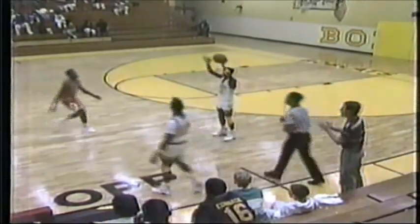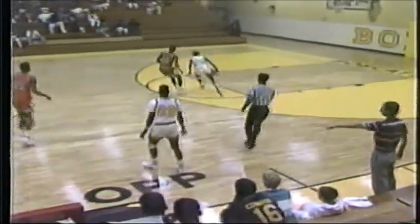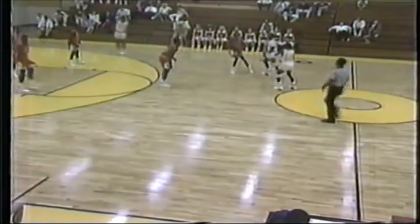Bobcats up by 4, and Troy putting a lot of pressure on the Bobcats now. Full court pressure, and the Bobcats almost turned it over. We got to get it across, and we do turn it over. But we get it right back. Now then, it's 3-on-1. I'm worried about this pressure right here at the end. Bobcats got to take their time.